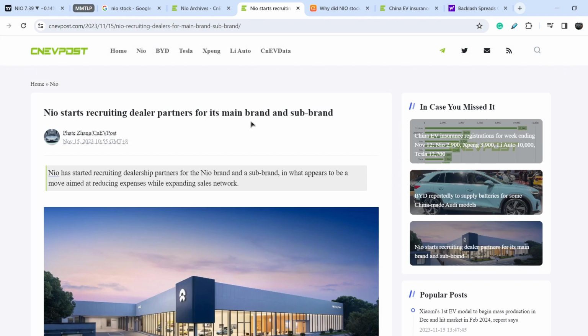Especially, and what is more important, they are doing this for their new sub-brand, and potentially we will see the launch of their so-called low-cost vehicles compared to the current ones. We will see this launch probably in Q2 of 2024. And yes, it might also be quite a huge catalyst, but definitely this catalyst is another long-term catalyst. And let me show you what is more important for now for NIO from the short-term perspective.